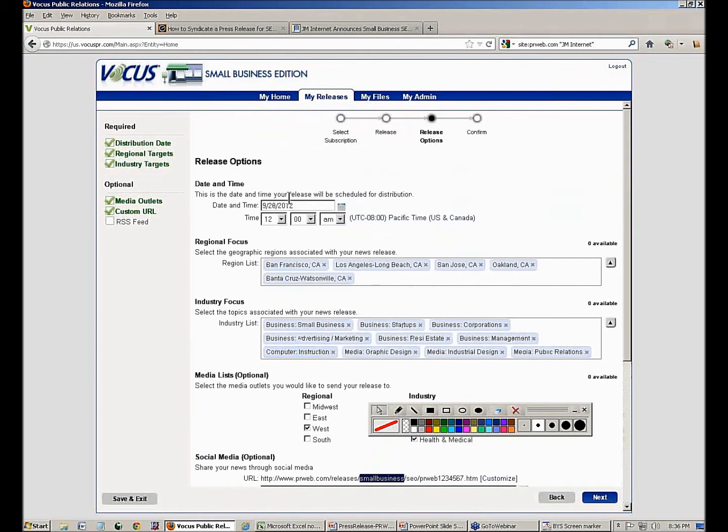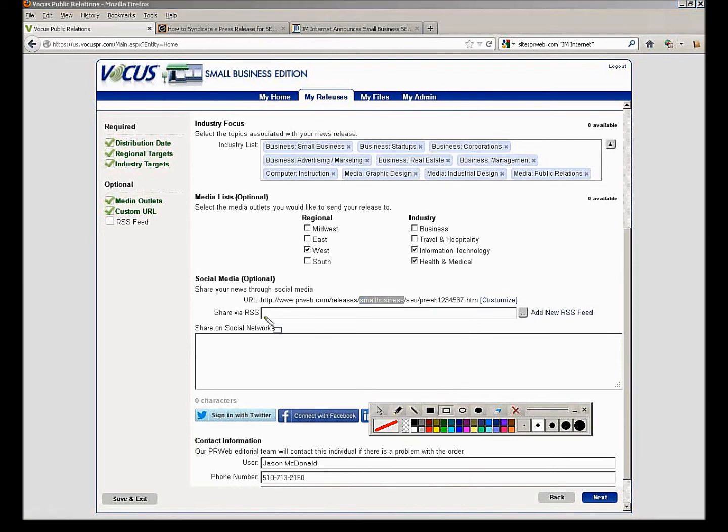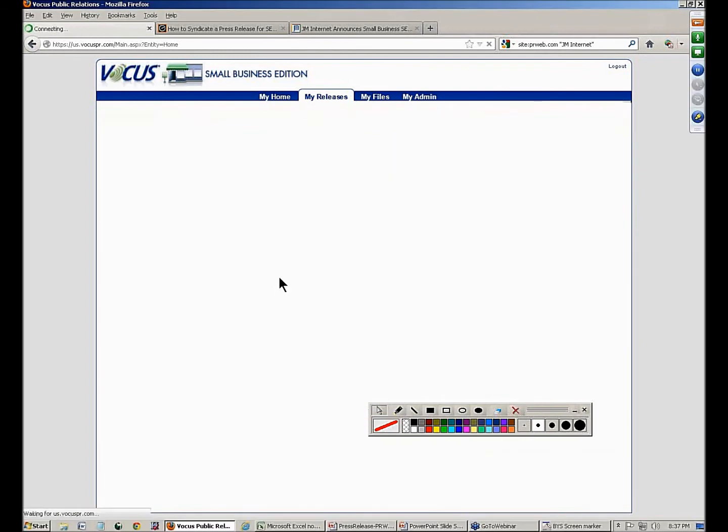Okay, so now what have I done? I've keyed it to go live tomorrow morning at midnight, so midnight release. I've keyed it for West Coast California cities. I've been very liberal with how I tag the release for my keywords. I've put it regional west into industries, and I've optimized the URL. A lot of people forget to do this. This is very important for good SEO. Okay, so at that point, I am very ready. I'm going to hit next.